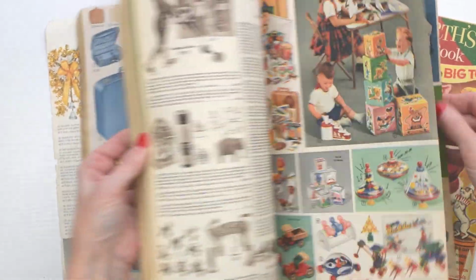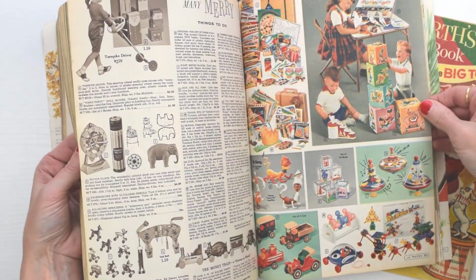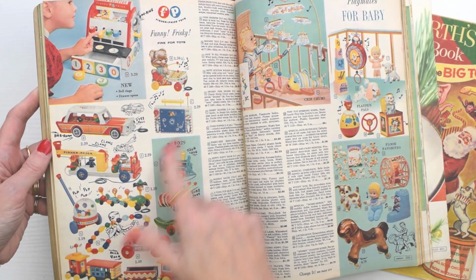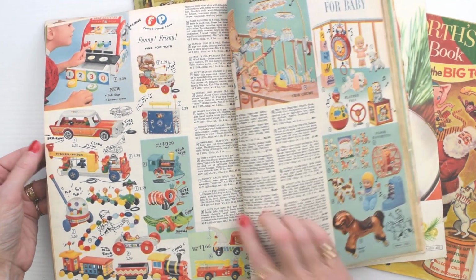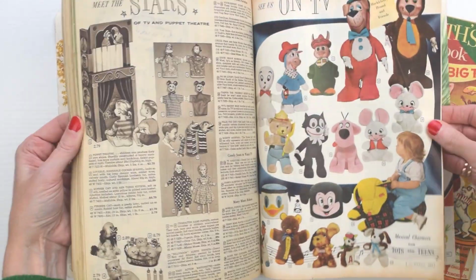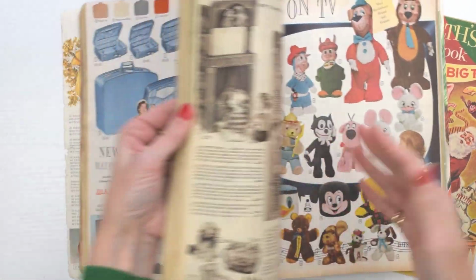Today's toy catalogs, if they even have such a thing anymore. Everything's online now, right? I love the colorful pages too. Fisher Price. Little Fisher Price radio, $2.39. The little pool toys, I love them. The little ride-on horses. It's just really a trip down memory lane looking through these catalogs.